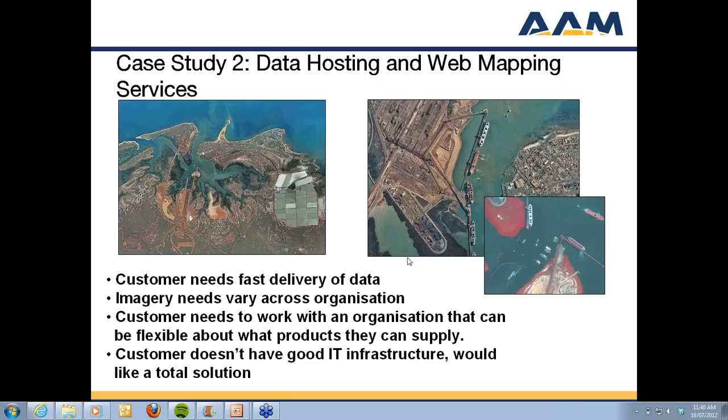In this case, this is a customer that has varying imagery needs. There are a number of different users, enviros, engineers, many different types of people that have different needs for their imagery. And the customer wants to be able to work with an organization that can be flexible about what products they can supply. The customer also doesn't have vast IT infrastructure. They don't have enough resources staff-wise, and they want to be able to work with an organization that can supply them a total solution.